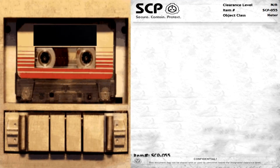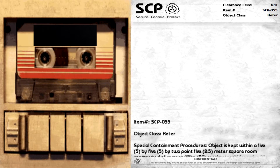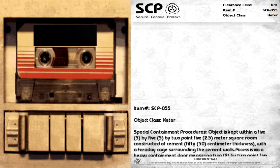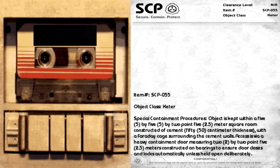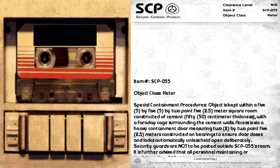Item number, SCP-55. Object class, Keter. Special containment procedures. Object is kept within a 5x5 by 2.5 meter square room constructed of a cement, 50 centimeter thickness, with a Faraday cage surrounding the cement walls. Access is via a heavy containment door measuring 2 by 2.5 meters constructed on bearings to ensure door closes and locks automatically unless held open deliberately.